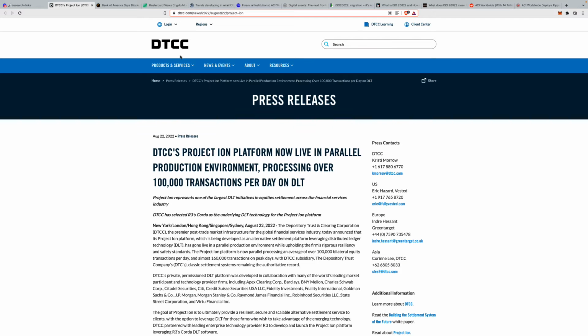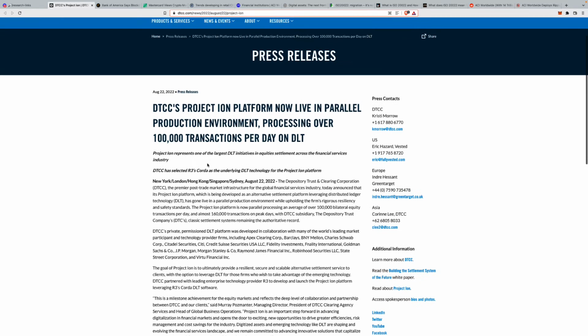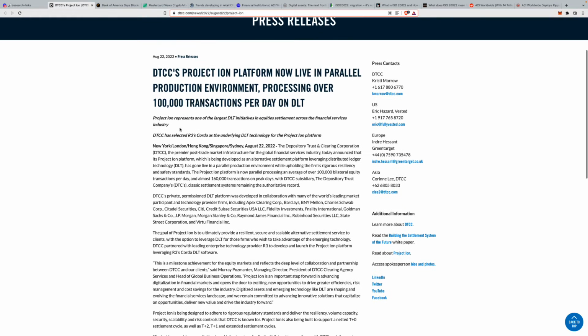And then we saw yesterday that the DTCC Project Ion platform is now live in parallel in a production environment. It's processing over 100,000 transactions per day on DLT. Project Ion represents one of the largest DLT initiatives in equity settlement across the financial services industry, and they selected R3's Corda as the underlying DLT technology for the project platform.